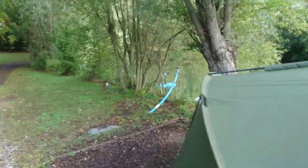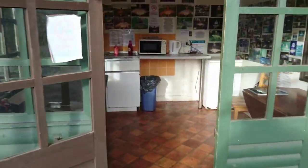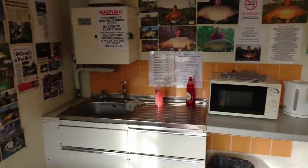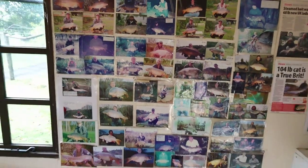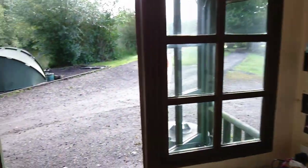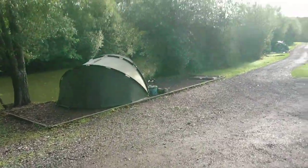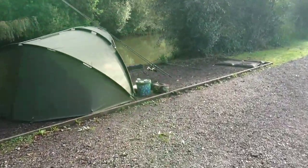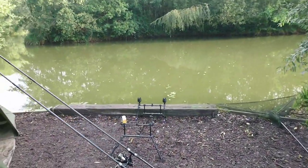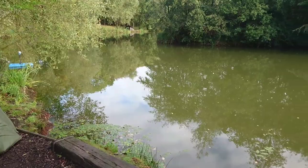And I'll just give you a little tour guide of the cabin that's right behind my bivvy. Got very good facilities. The microwave, got your kettle, got your sink, all the large catches up on the walls. So yeah, really, really happy with the swim selections. And as I said, hopefully we'll put one on the bank soon.